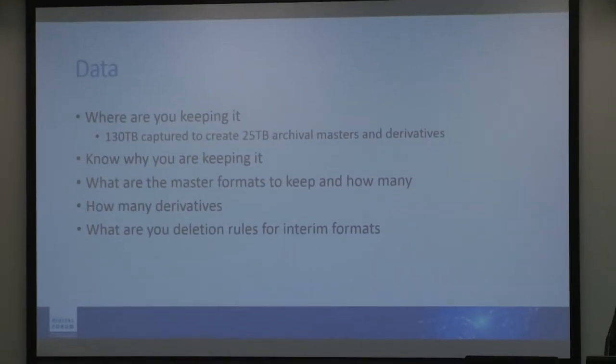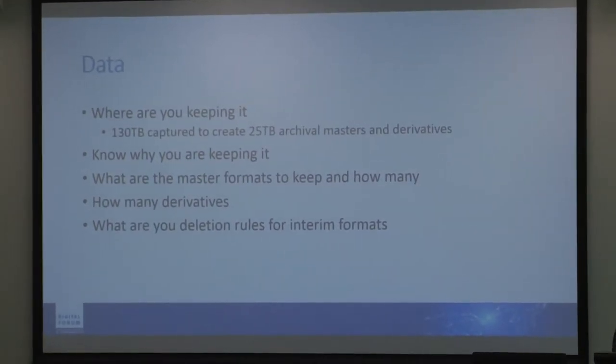Data. We touched on data quickly, but data is actually quite often forgotten: the more you increase quality, the more data you're going to be storing. So always think about the end storage, digital preservation. Know why you're keeping it.